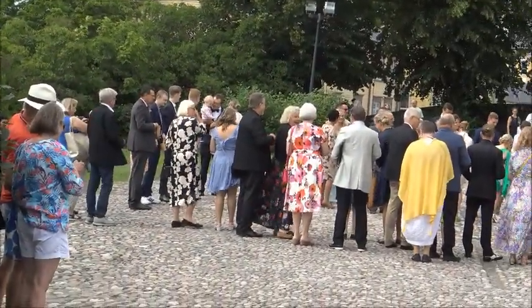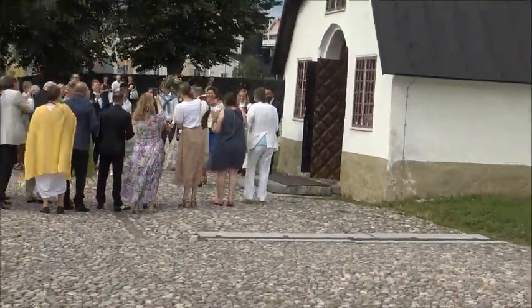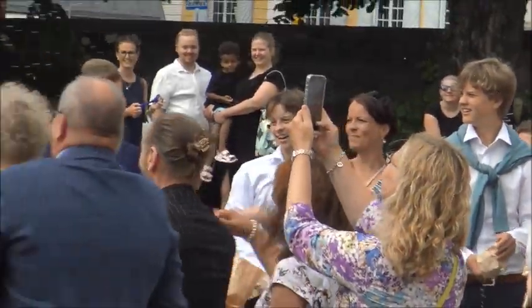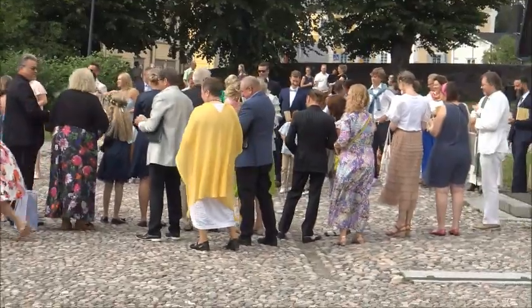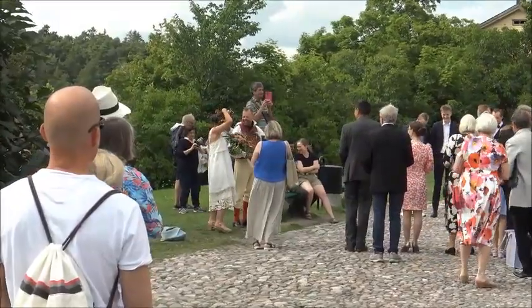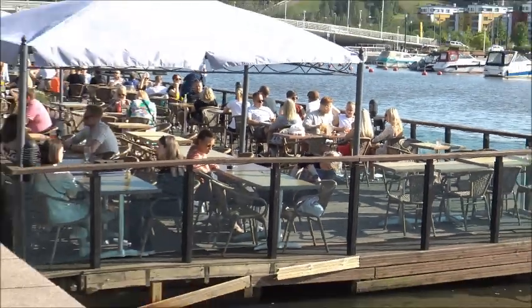We couldn't go in today because there was a wedding inside the cathedral. Now everyone's waiting for the bride to come out. The view along the waterfront, Porvoo.